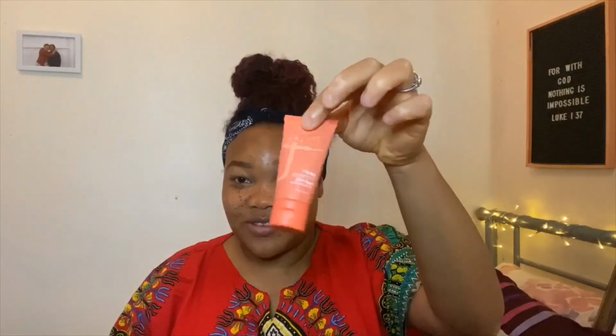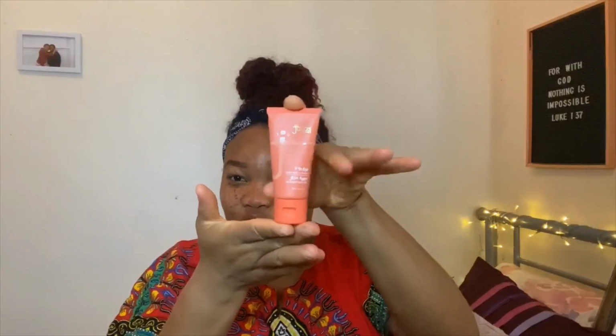Now I can't get the box to operate. There we go. And I got their foundation, and it's in this little tube, kind of like hand cream, but that's cute. And that is in the shade, like I said, 435.